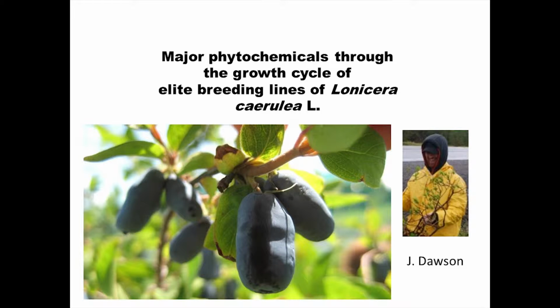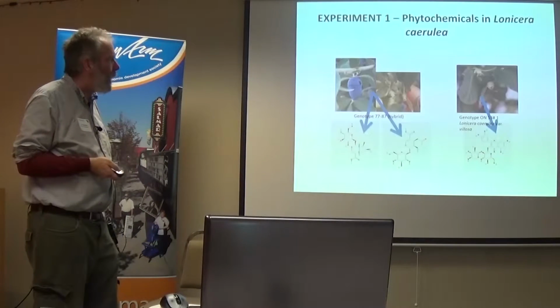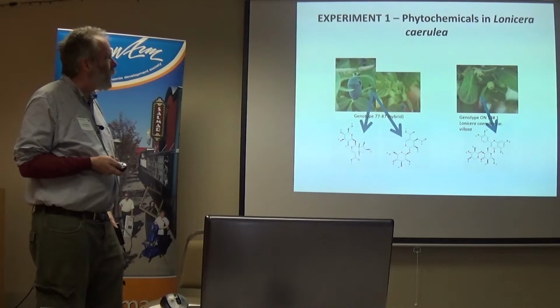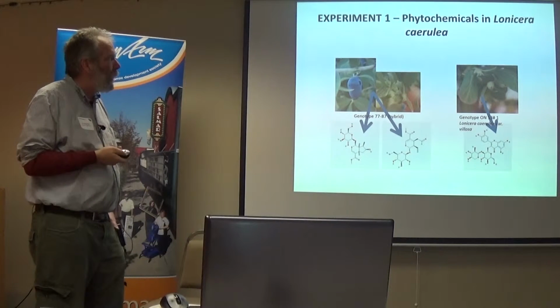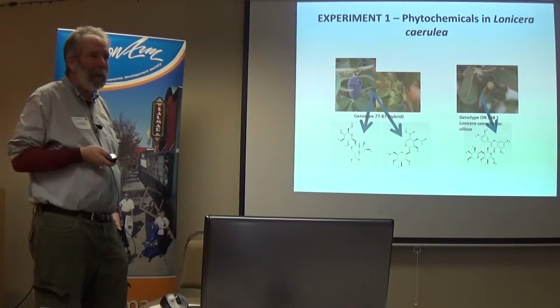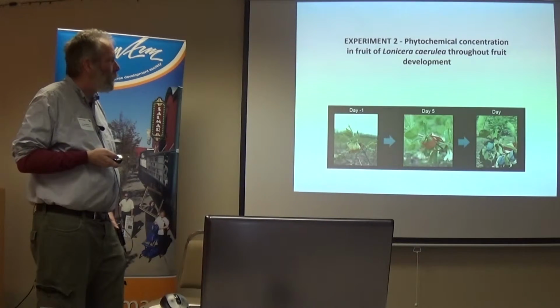Generally speaking, we found it's pretty even. There's no rush to pick it at any particular time. It's rather stable, the things that we looked at. So he's getting into chemistry. They've done some nutraceutical things on Haskap, but it's always been a couple of Russian studies and a couple from the Polish breeding program. No one's ever looked at a wide range of things, and they've never studied the leaves. Leaves actually have a lot more nutraceuticals than the fruit, so it might be possible to do something.